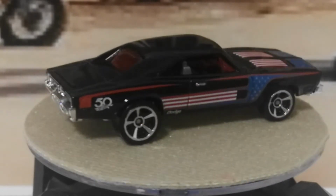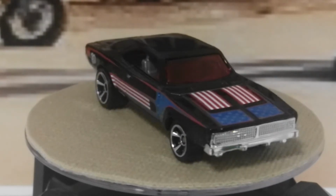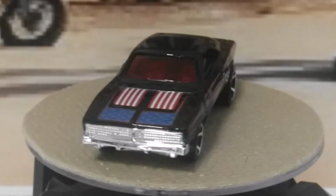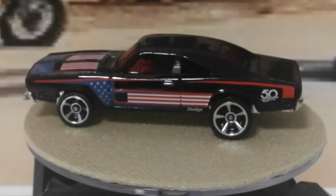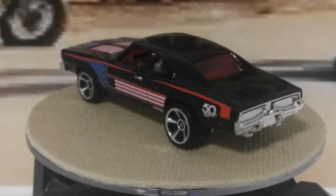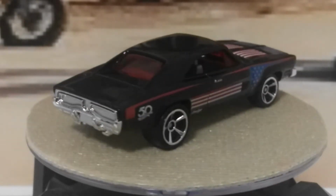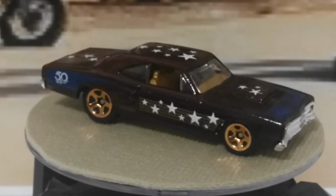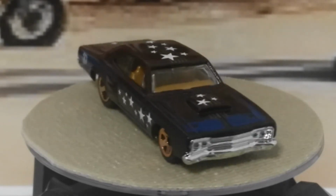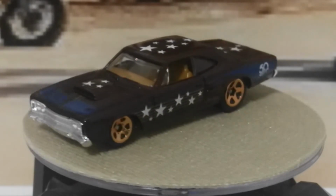That's very cool. And the next one up is another Dodge, the 69 Dodge Coronet Super Bee. Now this particular one is quite a bit different to the other ones in the set. This is the L car in Hot Wheels, number 9 of 10. So it's the second to last car. But just check out the way they've done that with the stars on it and the dark brown colour with the blue and the tan interior and the gold wheels.